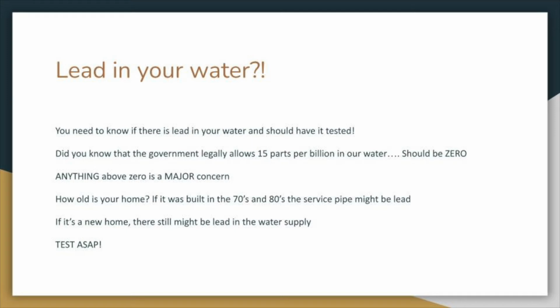Unfortunately, but not surprisingly, our government legally allows 15 parts per billion of lead in our water. This should be 0. If I offered you a gallon of toxic water but told you that it only had a couple drops of toxins in it, that doesn't mean it's okay to take because it's watered down, right? Even if you're just consuming small amounts of toxins in your water, when it's coming day after day after day, it builds in the body. So when you get your water test back, anything in the lead department above 0 is a major concern.